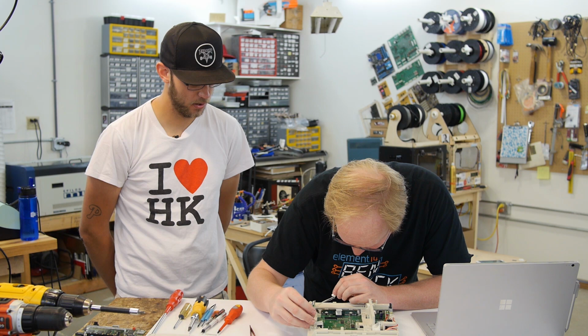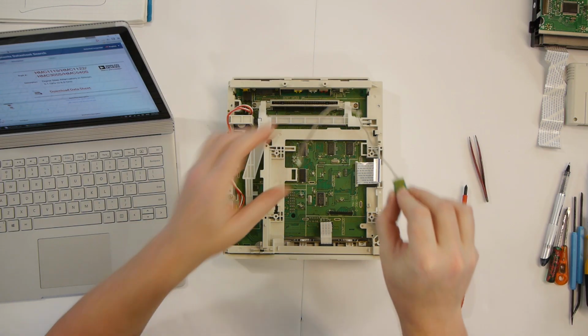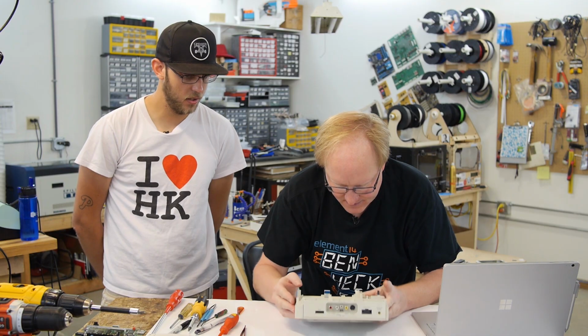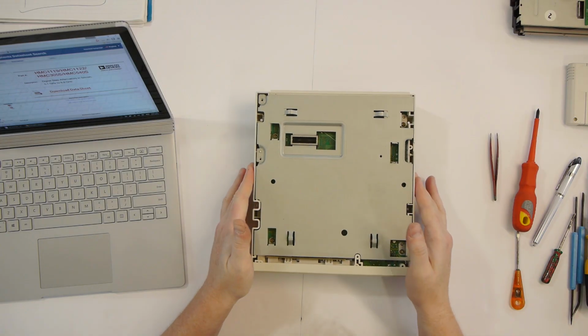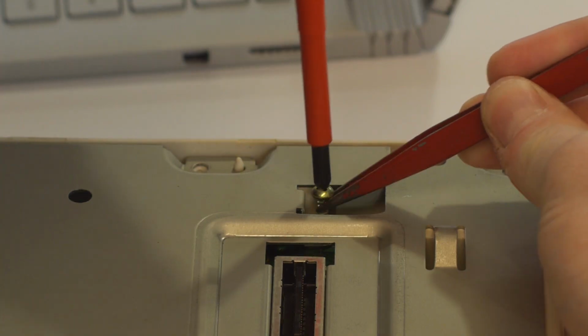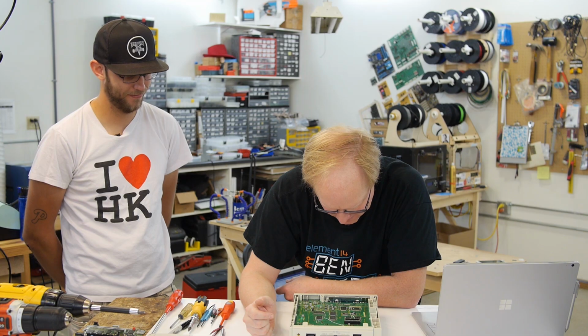All right, let's go here, here. So from the back, you say? Yep. Flip it over, and then remove the RF shield. Got it. Okay, here is the good stuff.